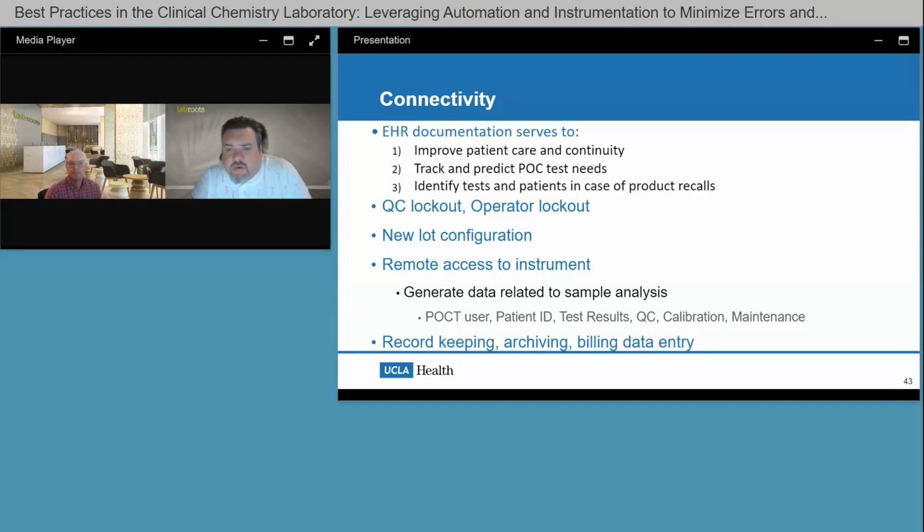Got time for one or two more. Another one we have here. Are there any criteria for which types of tests are trending more towards point of care compared to the lab, such as tests that need faster turnaround?